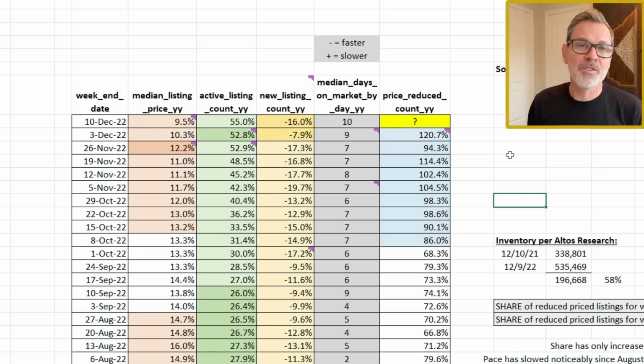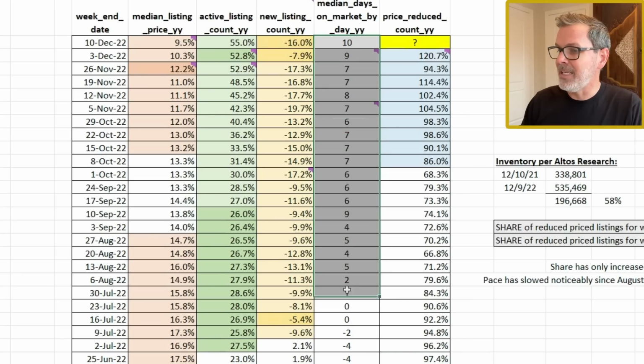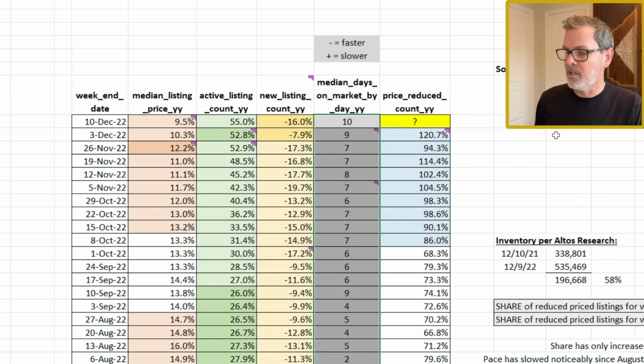In regards to houses taking longer to sell right now versus last year, have a look at this, because days in the market has been increasing for the past 20 weeks in a row. In other words, for the past 20 weeks, it's taking longer for houses to sell compared to the same time period last year. And actually last week, it took 10 days longer to sell a house compared to the same week in 2021.